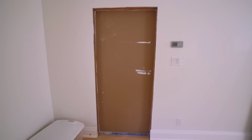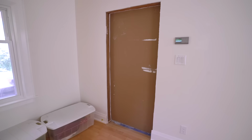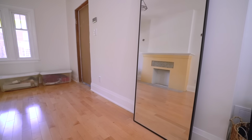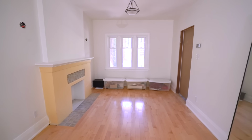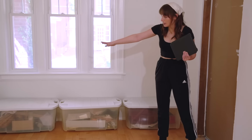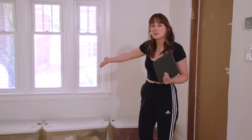So when you come in, you obviously need a place to put your shoes, your coats. We have a very chilly winter here in Canada. So I definitely was very aware of the fact that I need a whole area for coats in a not very large space. To explain this area a little bit, I want to do a built-in bench here that will act as extra seating, a little space to hang out.